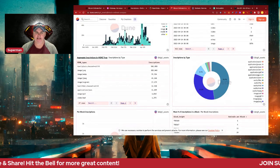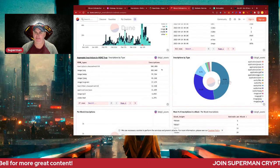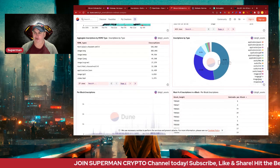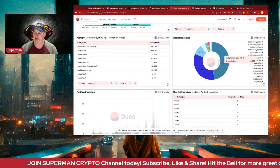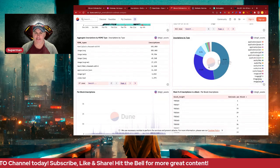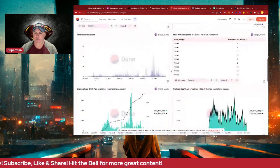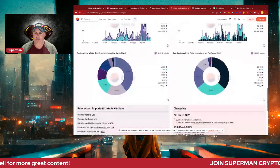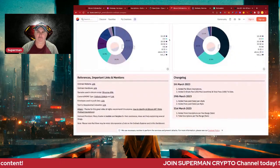I tend to think the imagery ones will probably do better over time, is my guess there, like punks and other NFTs. So pretty cool. 48% is text, and images is 34%. So there we are. Kind of cool. Lots of cool stuff in here. As you can see, data, you can go through all that if you like. And the fees, of course.